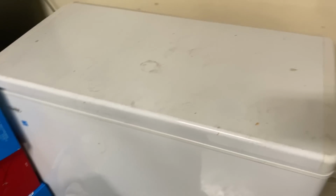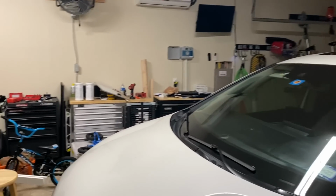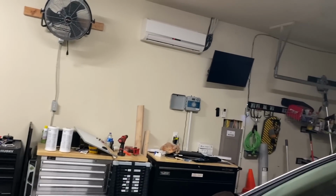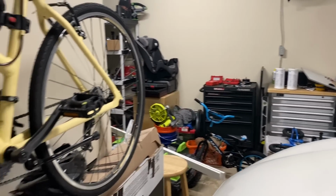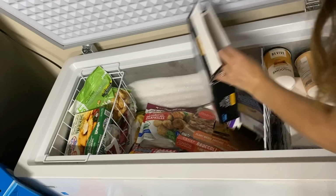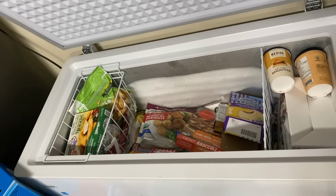All right, next we're going to look through this dirty little freezer here, but first, let's just take a look at how freaking messy this garage is. Garage declutter coming as soon as it's not 100 freaking degrees outside in Texas. Let's take a look in here. This I can consolidate with the other one.